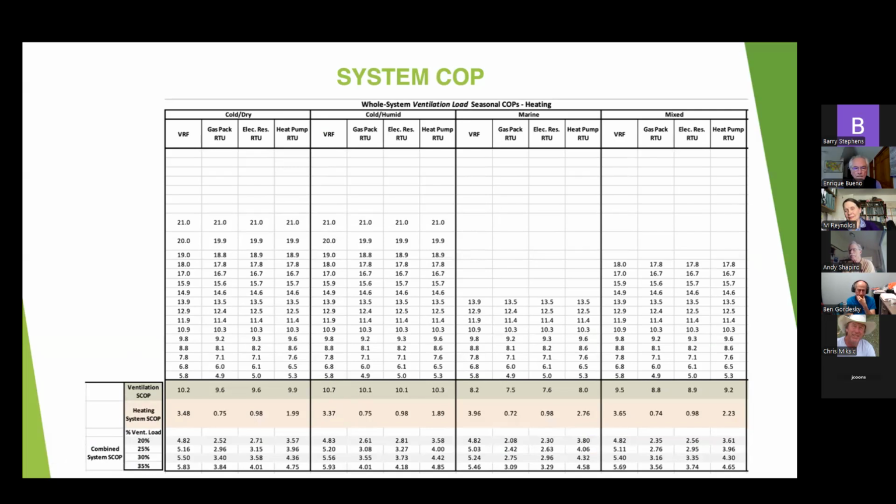You have an HVAC system, so heating, cooling, ventilation. Seasonally you have heating and ventilation. So you take the percentage of your total load. Is it 20%, 30%, 40% ventilation and the balance heating? And that will vary. What happens when you build a passive house? What happens to the heating and cooling loads? They get really small. So we're loading combined system COP at 20% ventilation, 25, 30, 35% ventilation.